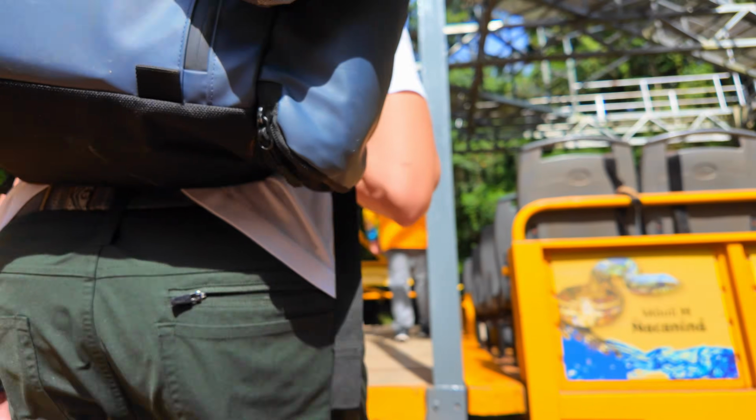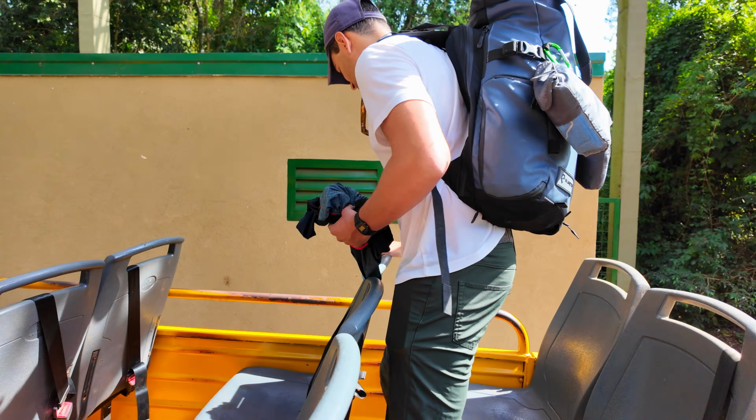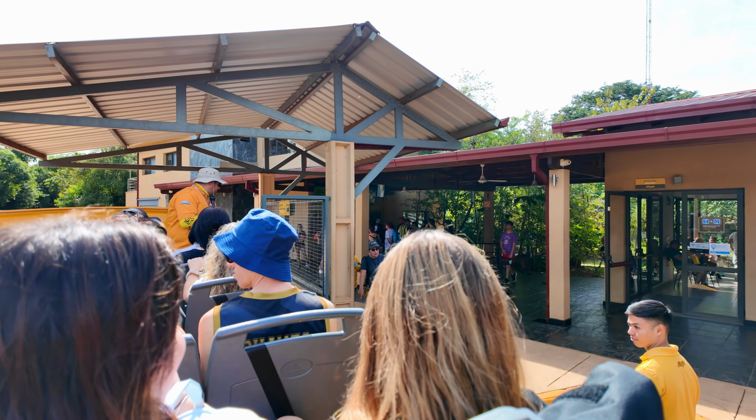So we just got off the boat ride. We changed into dry clothes and we did get soaked. There is no doubt, no not getting wet on that ride. Every piece of you gets wet. So definitely bring a change of clothes. Now we're heading back to the safari truck to go back to where we started, and then we're going to explore the whole park by foot and by train.